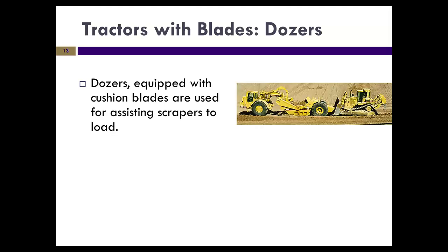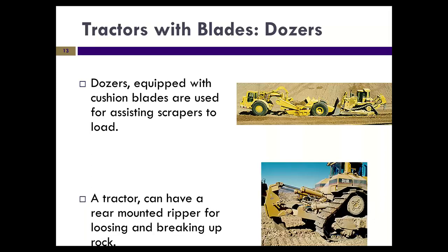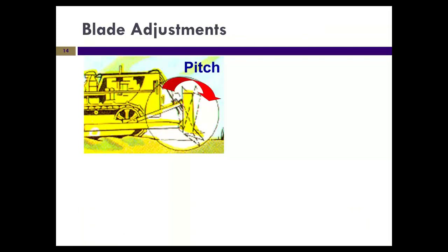Dozers, as we said, equipped with cushion bars or cushion blades are assisting scrapers to load. And we have our ripper, right? So we've gone through all of this. This is how it works.